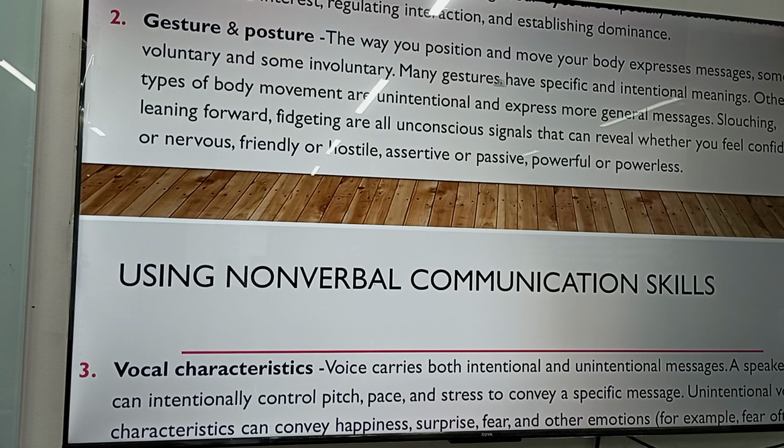Gesture and posture. The way you position and move your body expresses messages, some voluntary and some involuntary. Many gestures have specific and intentional meaning. Other types of body movement are unintentional and express more general messages. Slouching, leaning forward, fidgeting are all unconscious signals that can reveal whether you feel confident or nervous, friendly or hostile, assertive or passive, powerful or powerless.